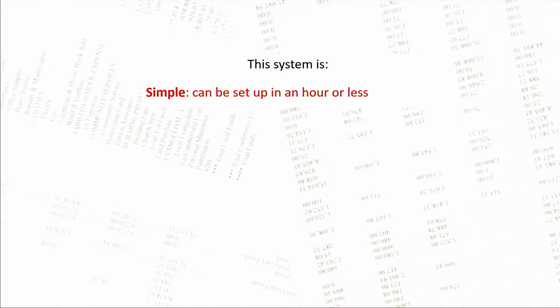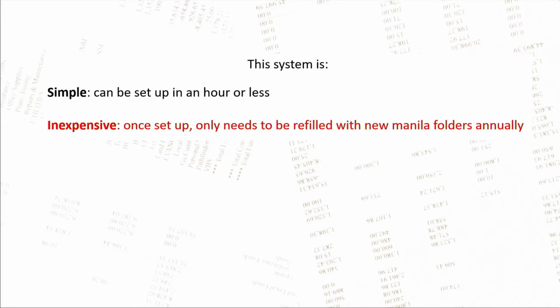Now, I don't know if you know it, but it's possible to be organized in a complicated way, and this is truly a simple system. It can be passed to the next treasurer quickly and easily. It's inexpensive. Once it's set up, it only needs to be refilled with new manila folders annually.